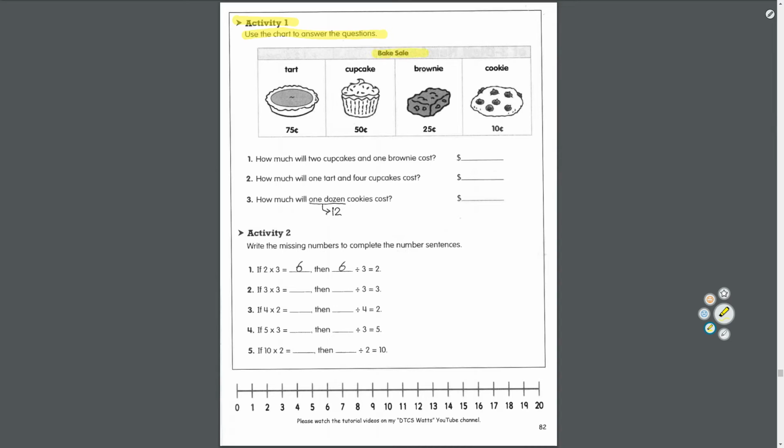So there was a bake sale, like at a school, they sold a bunch of tarts, cupcakes, brownies, and cookies. And we'll use these numbers, or that food, to answer question 1, 2, and 3. So let's just look at it first. Bake sale, to buy a tart, that cost you 75 cents. A tart is like a little mini pie. 75 cents for a tart. A cupcake, 50 cents. A brownie, 25 cents.